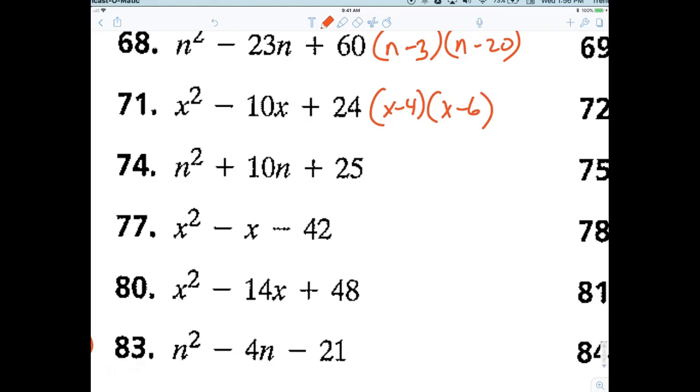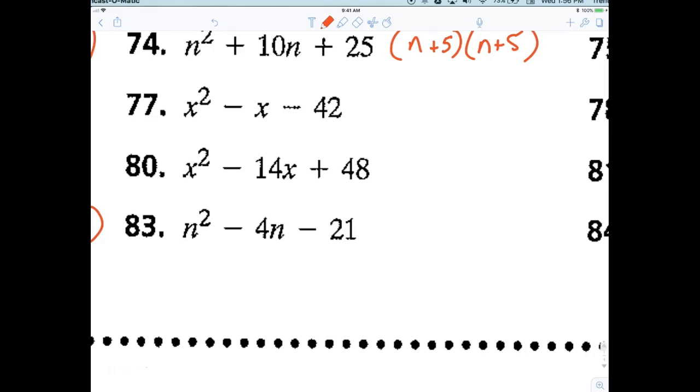All right? 74. Who's up for 74? Go. So n plus, let's do 5, and then number 77. 5 equals 30. Who's up for 77?